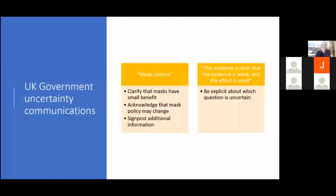So that's when it becomes very important that it's very explicitly labeled which uncertainties are being talked about, because there are an infinite number of uncertainties in any situation. And yeah, so that's one of the key things that needs to happen.